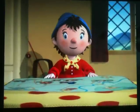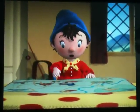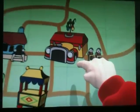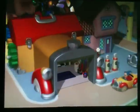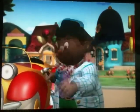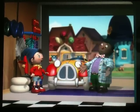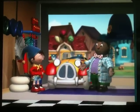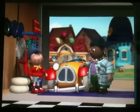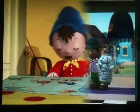Hello there. I'm looking at my map of Toyland. Let's drive to Toy Town to Mr. Spark's garage. That's where I take Carl when he needs fixing. Mr. Sparks can fix anything. Soon Carl looks as good as new. Don't worry. Sometimes it just takes a lot more fixing.